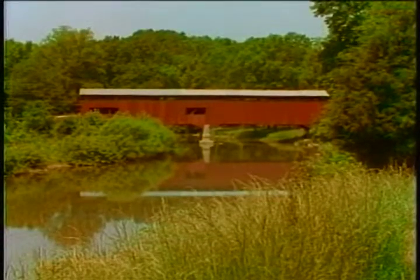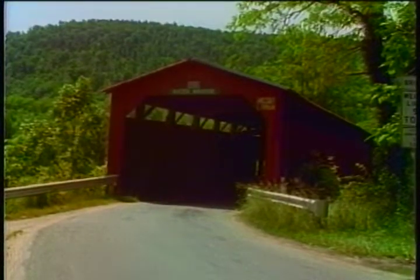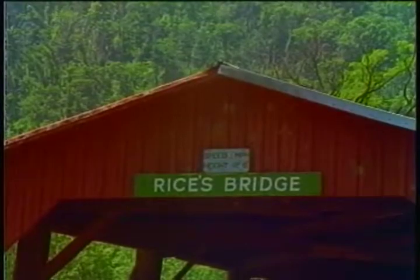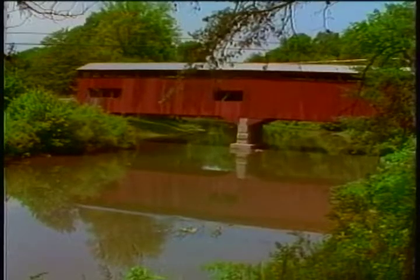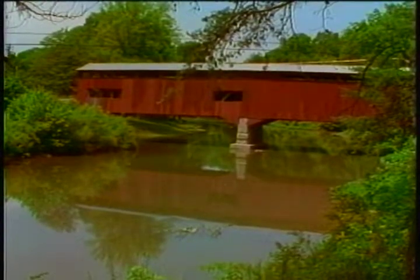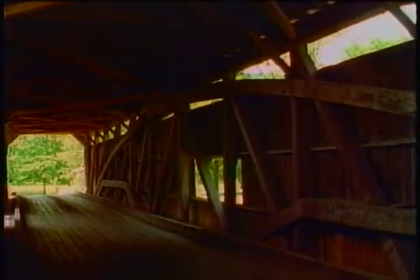Rice's Bridge crosses Sherman's Creek in Tyrone Township near Landisburg. The 132-foot bridge was built around 1870. The roadway is laid with 16-foot planks. As is the case with many of Perry County's covered bridges, steel I-beams reinforce the bridge work to give access to heavier traffic.